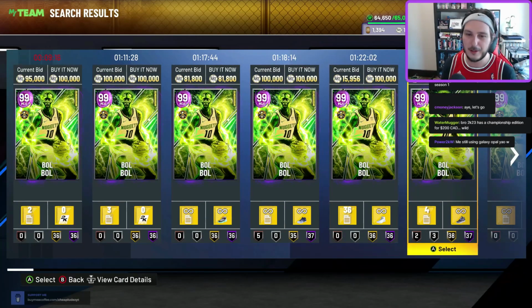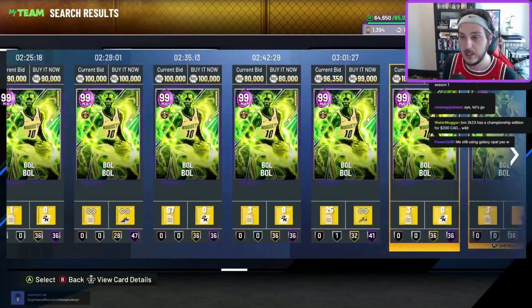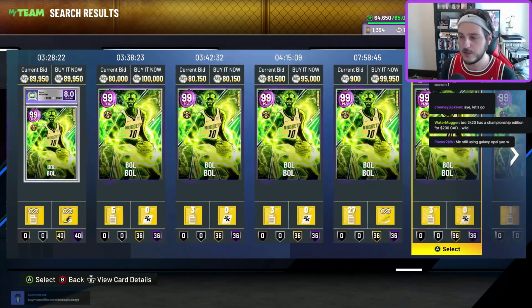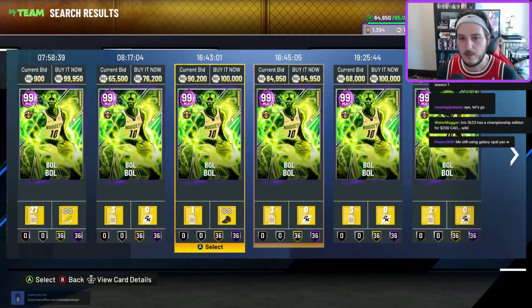Bol. The reason I'm highlighting Bol is he's still very good. I know people think he's not good anymore for some reason, but he still is. And the reason I'm highlighting him is because he's never been this cheap. So if you've ever wanted to grab him, which is an indication that we're definitely getting an invincible or an endgame Bol in the very near future, yeah, now would be a great time to pick him up, honestly.